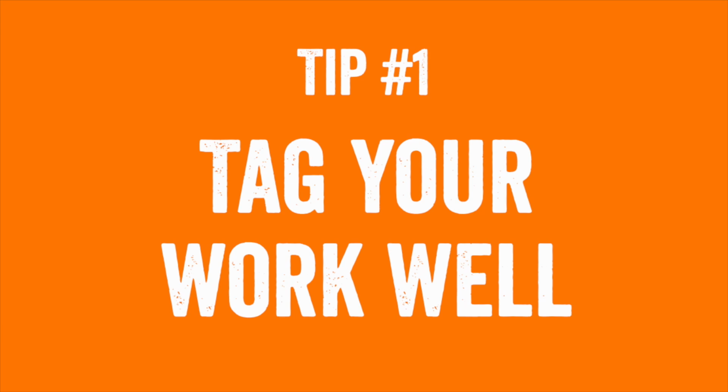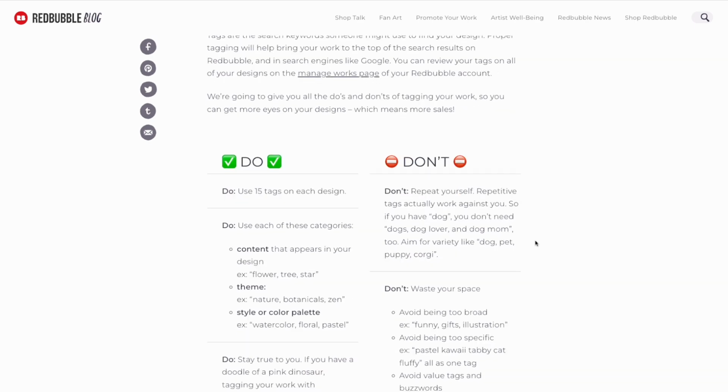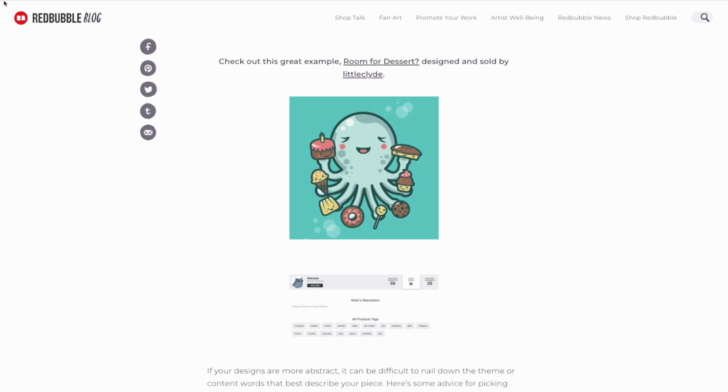So let's get started. The first tip in this email is tag your work well. I know there's a lot of talk on Redbubble, especially about spam tagging, and that's not what they're talking about. This is tagging your work well, using relevant tags, using the right amount of tags. They have a blog post about what kind of tags to use and how to use those tags, but basically you want to use the right tags that people are looking for.